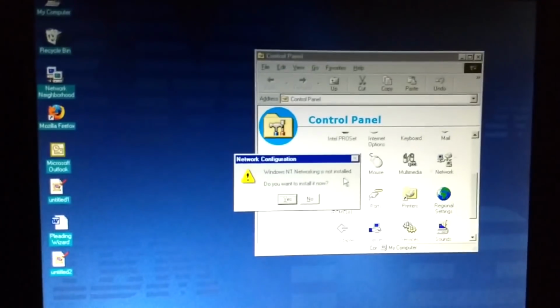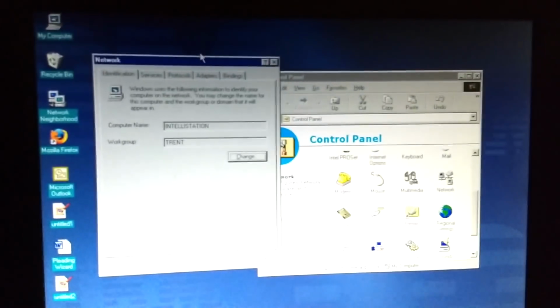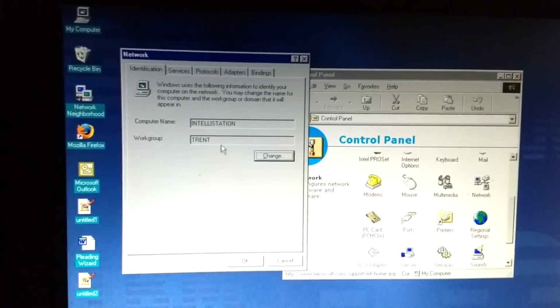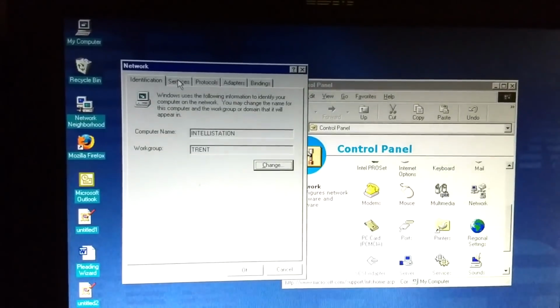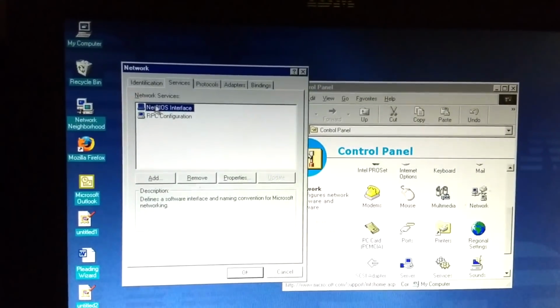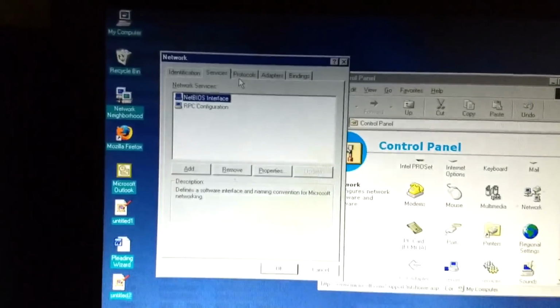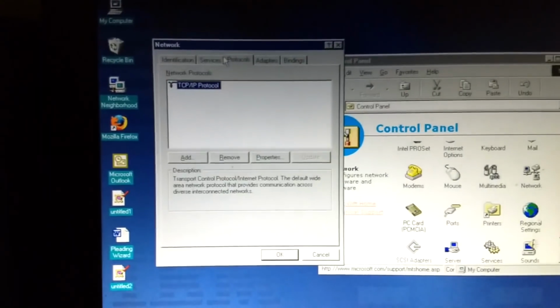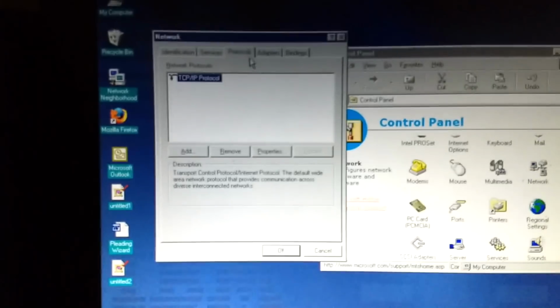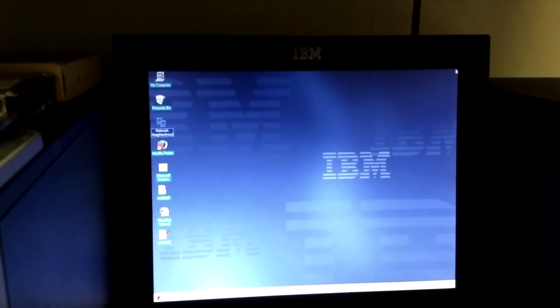Windows NT networking is not installed. So yeah, I ain't gonna play with what I don't know. For backwards compatibility, my work group name is still Trent. That's lovely. So yeah, there were other services here, but I removed them because they were complaining. Maybe it was just because I was using this computer without it connected to the internet. I don't know.